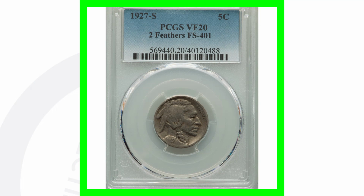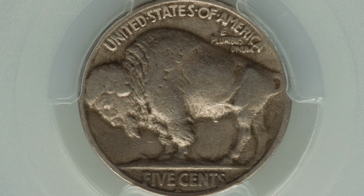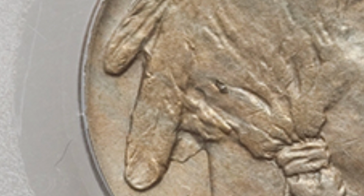Now here's a 1927S mint mark. This coin is graded by PCGS at a VF20, so not a very high grade here, but the coin still sold for over $130 because it only has 2 feathers. So here's an example of 3 feathers. You'll see the one up at the top, you'll see the long one there, and then you'll see the one in between the feather and the neck. But this one, as you can see there, we're missing that 3rd feather in between the neck and the large feather. So this coin ended up selling for, like I say, over $130 at auction because of the missing feather there.